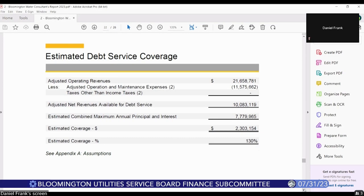That summarizes in quick the report. Sorry to give it to you all in a report format, but if you have any specific questions, I'm open for questions at this point. Okay, do any board members have any questions?